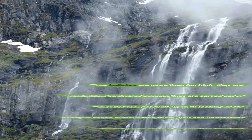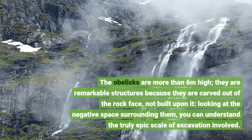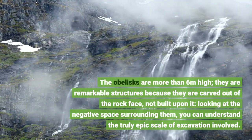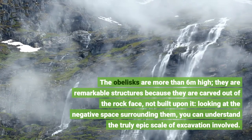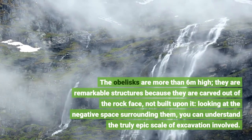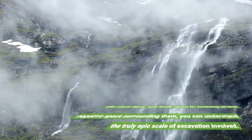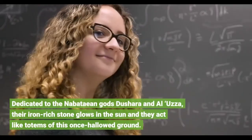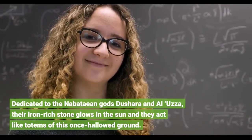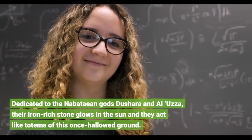The obelisks are more than 6 meters high. They are remarkable structures because they are carved out of the rock face, not built upon it. Looking at the negative space surrounding them, you can understand the truly epic scale of excavation involved. Dedicated to the Nabatean gods Dushara and Al-Uzza, their iron-rich stone glows in the sun and they act like totems of this once hallowed ground.